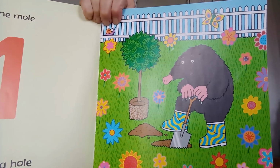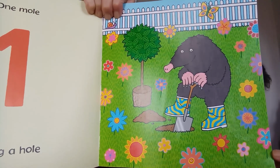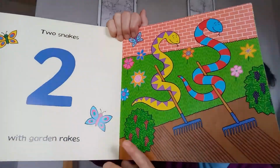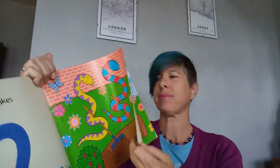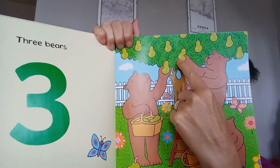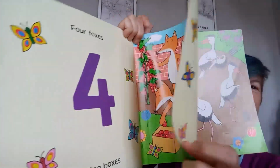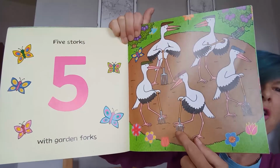Should we count them? One, two, three, four, five, six, seven, eight, nine, 10, 11, 12, 13, 14, 15, 16, 17, 18. Yay! Two snakes with rakes. Here are the snakes, and here are their rakes. Three bears picking pears. Four foxes filling boxes. Five storks with garden forks.